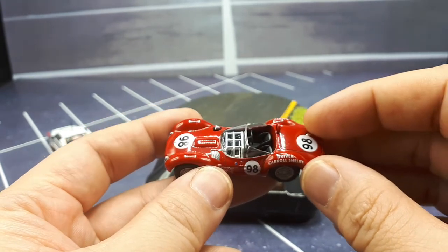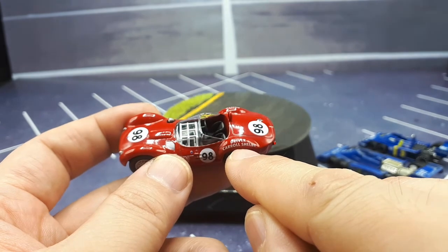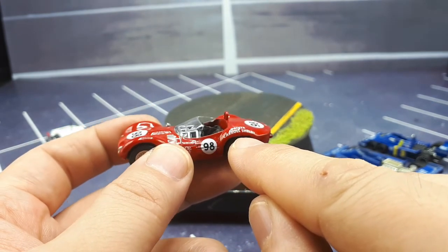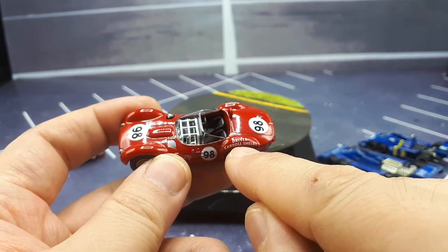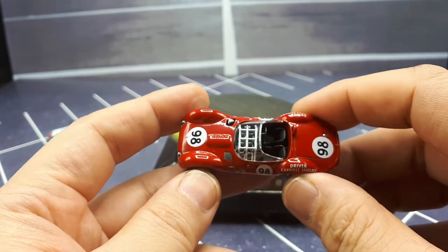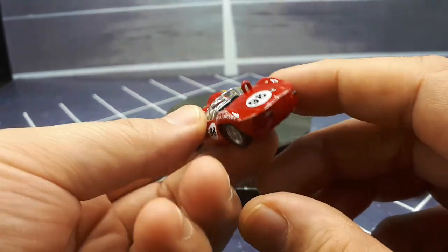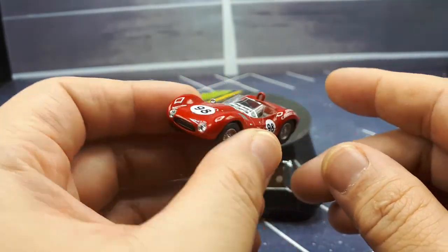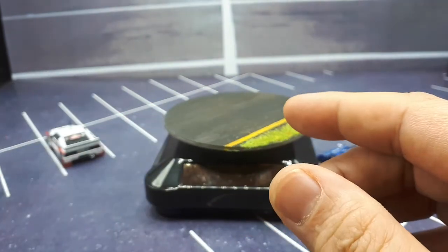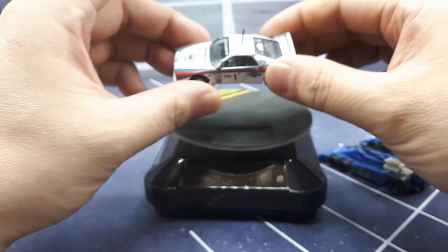The reason why I bought this particular Kyosho model is on the rear fender it says driver Carroll Shelby. This is the gentleman that took a V8 engine and jammed it into a small British AC vehicle and created the AC Cobra, or most people just call it the Shelby Cobra. But that's a different video for whenever I get one of those cars into my collection. But anyways, a very cool design. Late 50s, early 60s.